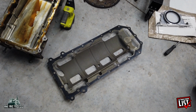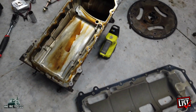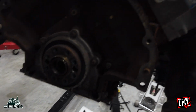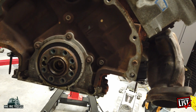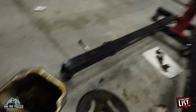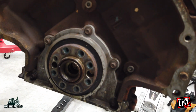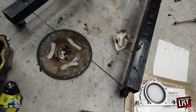So I figured I'd do the oil pan gasket while the engine was out. So that's what that is. And I also figured I'd do the rear main seal also. So the way that this engine is made, you have to drop the oil pan to get to the rear main seal. So it's kind of like a win-win, I'd imagine. So that's where we're at with that.